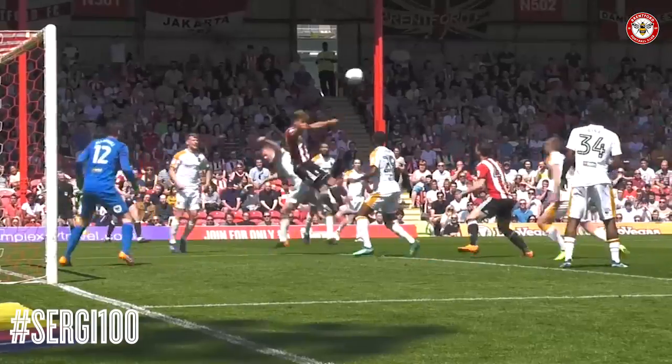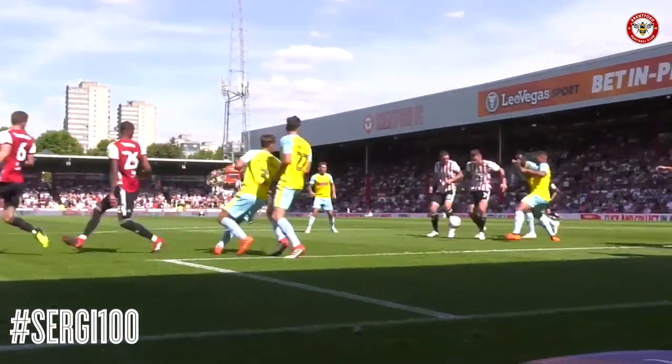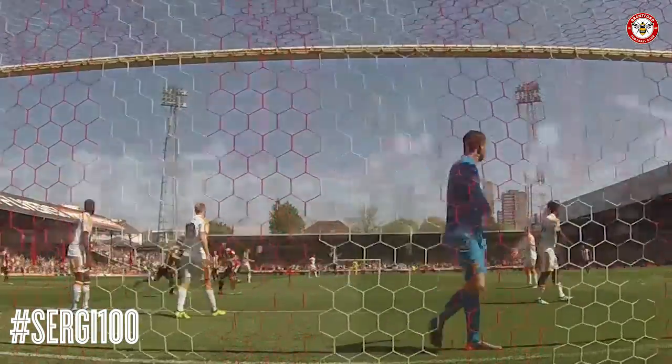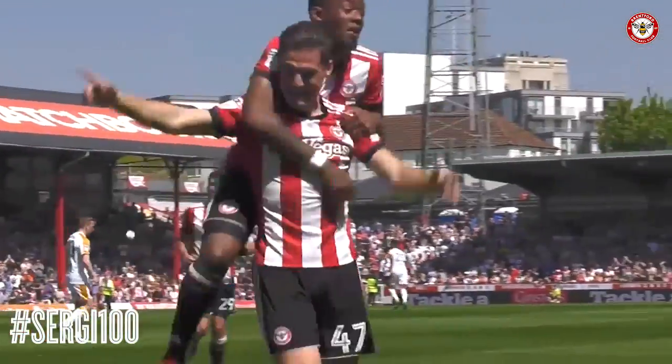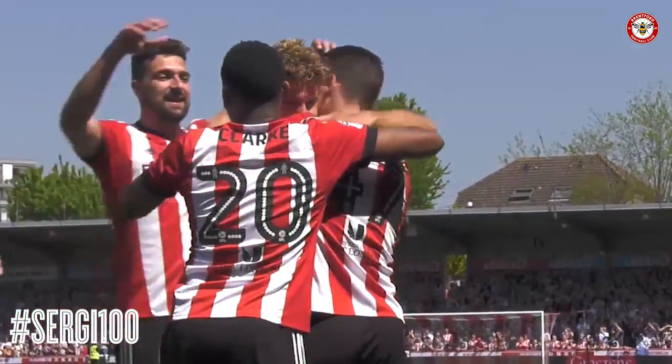With his arms aloft, and in the 12th minute, Brentford take the lead. A number of corners in the first half, but this one along the back on the right-hand side, with McLeod keeping it and playing it back to Alan Judge. He's put a first-time ball in. Marcondes is in and around the near post, and the second phase header has ended up with Sergi Canos putting it into the back of the net.